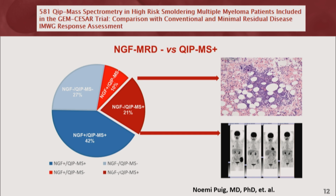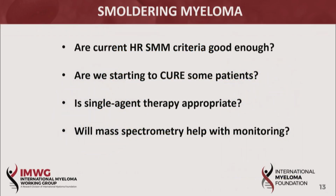And so a couple of explanations were presented and discussed. Does this mean that there's patchy disease that was not picked up on a bone marrow test? Or maybe there's extramedullary disease? My sense is that there's some emphasis toward the first, that maybe it's more to do with patchy disease. So, thinking about smoldering myeloma, I've listed 4 particular questions here.